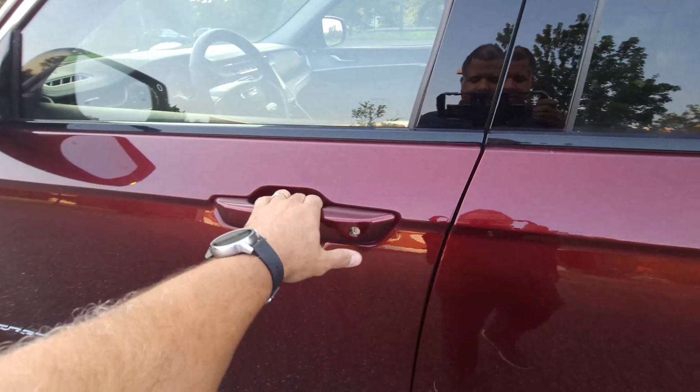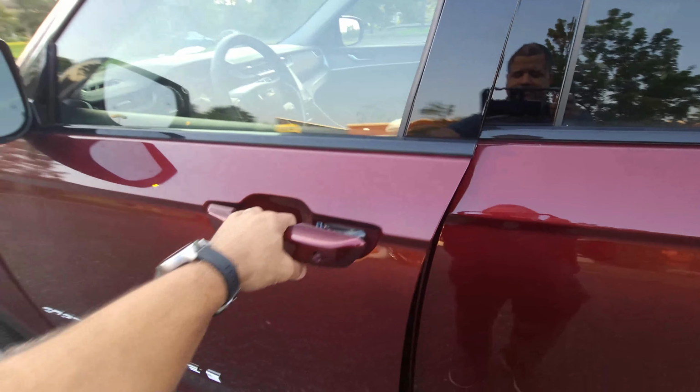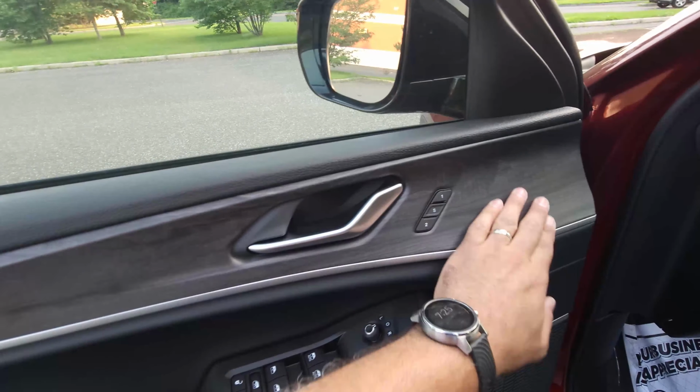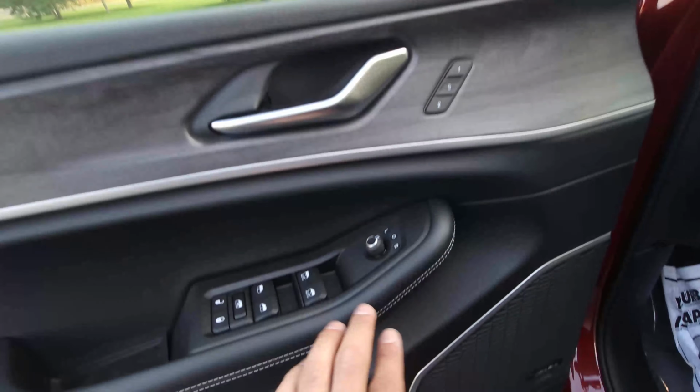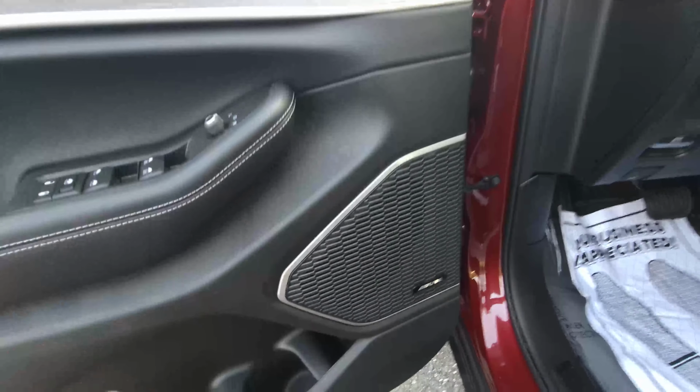All right, let's take a look at the inside. This guy has smart key access, so you can just put your hand in the door, open it, get in. Stepping inside, they got that same material at the back, of course. You got memory seats for 2 seats. You got your controls right here. Nicely softly padded. Alpine stereo system.